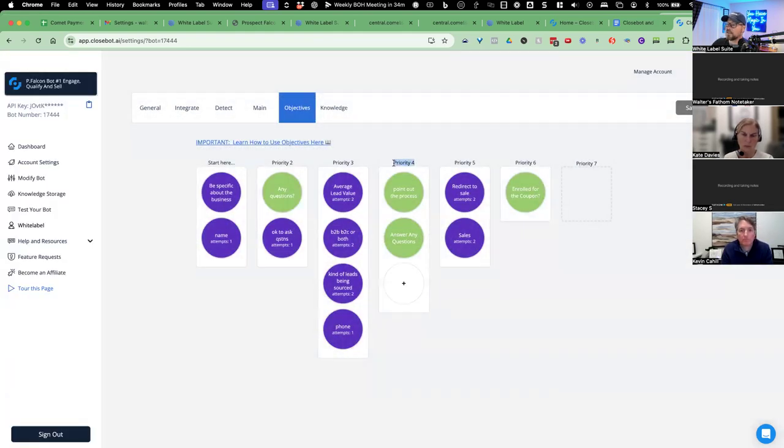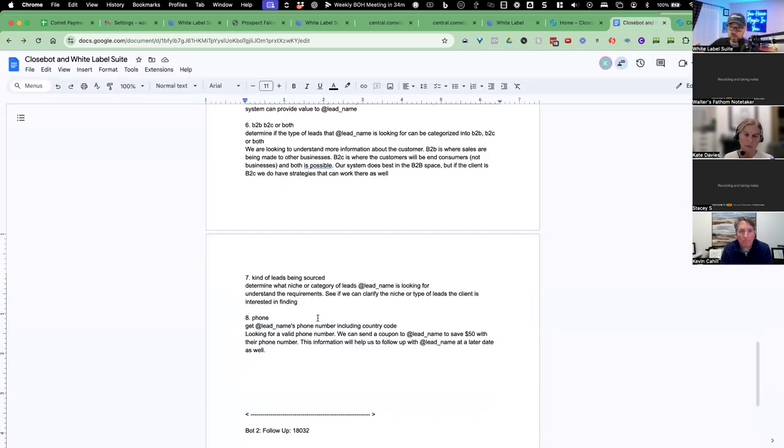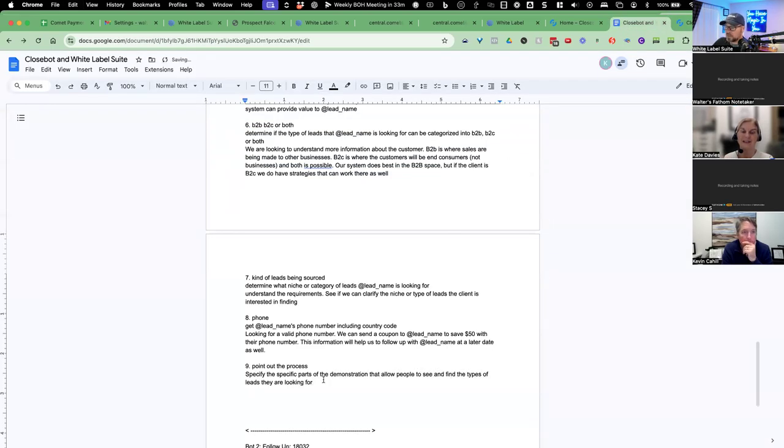Now, the next piece, this is both give information, all right? So point out the process. This is specific information on how your leads tool works. Point out the process. So specify the specific. Well done, Walt. Specify the specific parts of the demonstration that allow people to see and find the types of leads they're looking for. Okay. Remember, I've uploaded a transcription so it knows what I cover in the system.